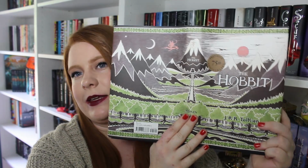First up, we've got The Hobbit by J.R.R. Tolkien. This is the 75th anniversary edition and it's gorgeous. I bought it when I saw it because I was like, I have to have it. Look at it. Look at how matchy it is. This is nighttime. This is daytime. The art is fantastic. And this book is fantastic. So it's a really great correlation. Fantastic books, fantastic art. Woo!